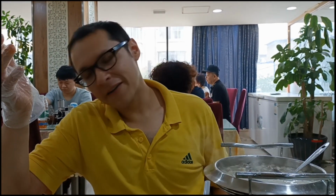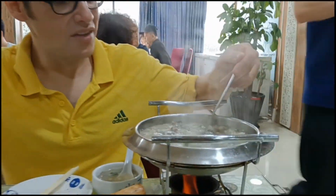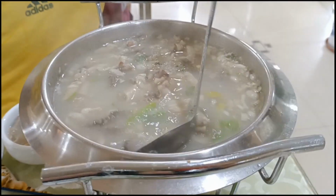Wow. I can only say wow. I don't know what to say. It tastes good. It's very chewy. It's easy to break. It's all liver, intestine, stomach, tripe. So healthy. Very carnivore-ish.